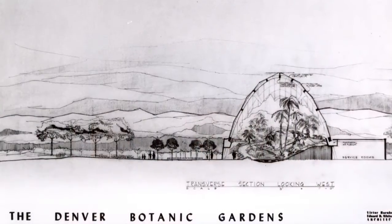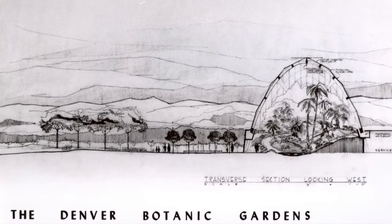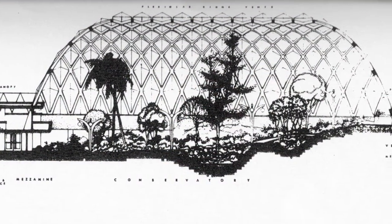In terms of my overall career, I think the opportunity to work on what I consider to be really pace-setting projects, such as the Denver Botanic Gardens, was an opportunity that wouldn't come to many architects in their lifetime.